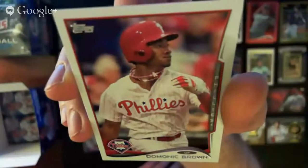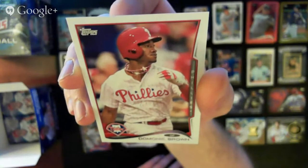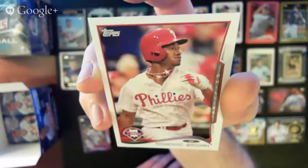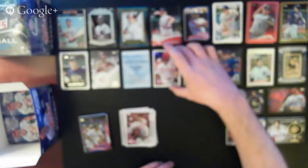See the sparkle? These are actually the super short prints. There are actually five times less of these than there are of the variation photos, so these are commanding a higher price on the secondary market, but first one that I've seen, actually, so nice hit there for the Phillies.